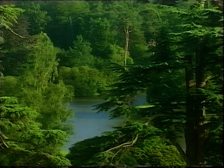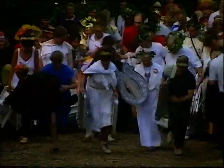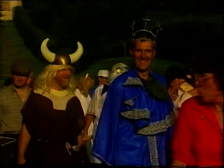Claremont Gardens in Surrey. Every night, for five nights, 5,000 gods and goddesses from the home counties come to revel in the garden of the gods.